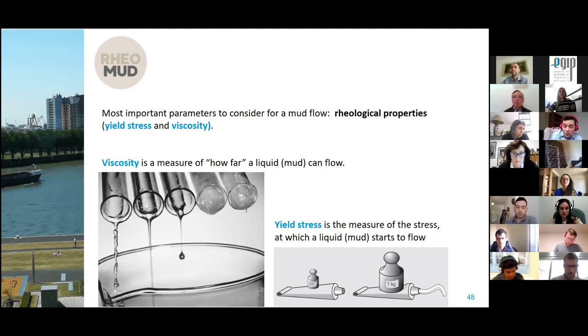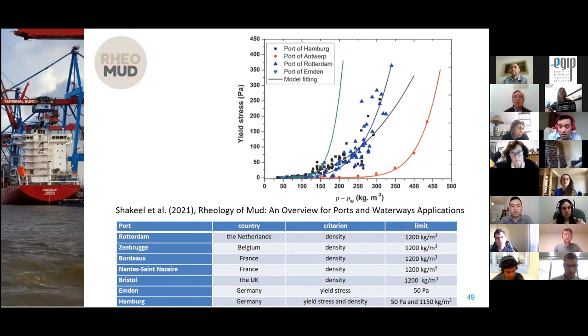And this yield stress is used for navigation in several harbors. You could also think of the strength of a material, shear strength, and shear strength has a very good connection with yield stress, with this rheological property. This image I showed you before represents the link between yield stress and density, and the relation between yield stress and density differs from port to port. For instance, you see the port of Emden at very low densities you would expect already quite high yield stress. With the port of Emden, you would like to understand why this is the case, what influences this behavior, because that means that this fluid mud would stay in suspension for a very long time.